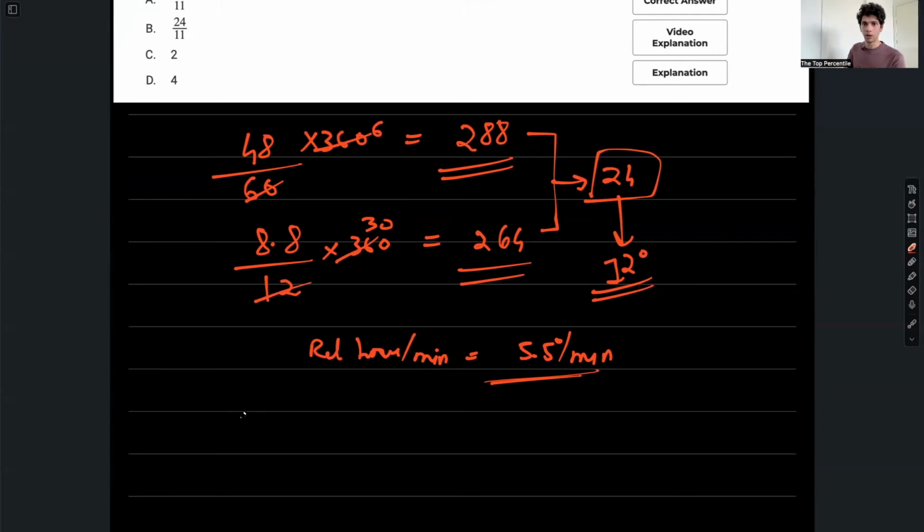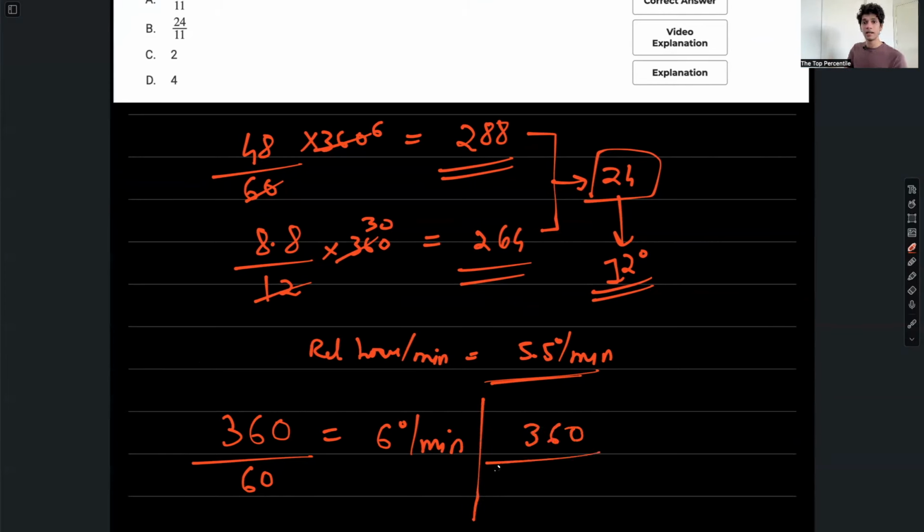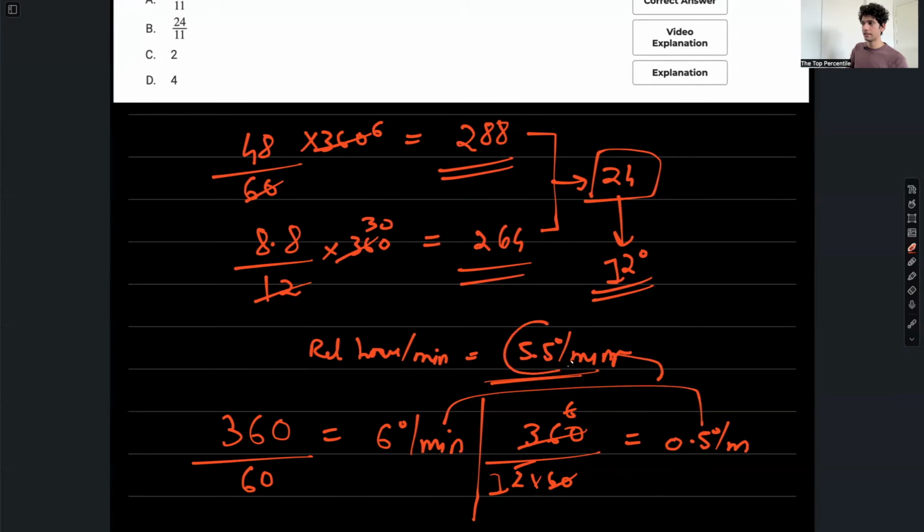Now, in 1 hour, 360 degrees is covered, and it takes 60 minutes to do it. So the minute hand is doing 6 degrees per minute. And in the case of the hour hand, we are covering the same 360 degrees in how many minutes? 12 into 60, which again gives us 6, and that's 1 by 2. So that's 0.5 degrees per minute. So the relative speed between these two will be 5.5 degrees per minute, correct?